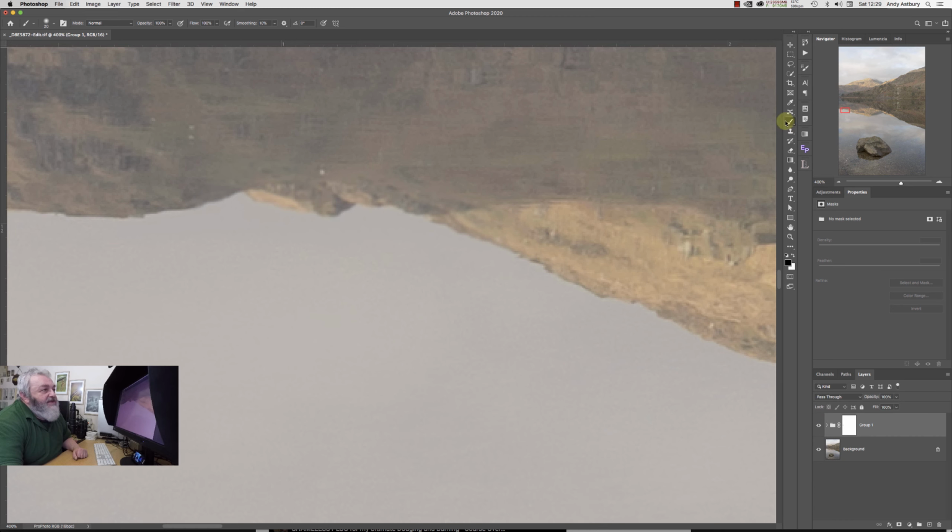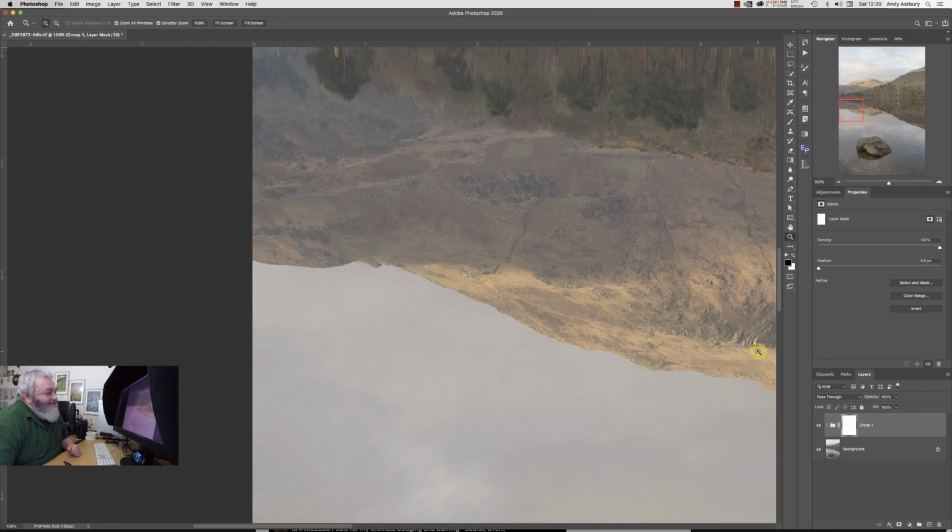I think we just need to come in with that black brush again on that group mask and just paint our way through there. Maybe make the brush a little bit smaller. Yep, and that will just about do. I mean, if we view that at 100%, that looks mega convincing, doesn't it? Yeah. So that's a nice, simple, quick, clean way of getting an accurate patch on a reflection.